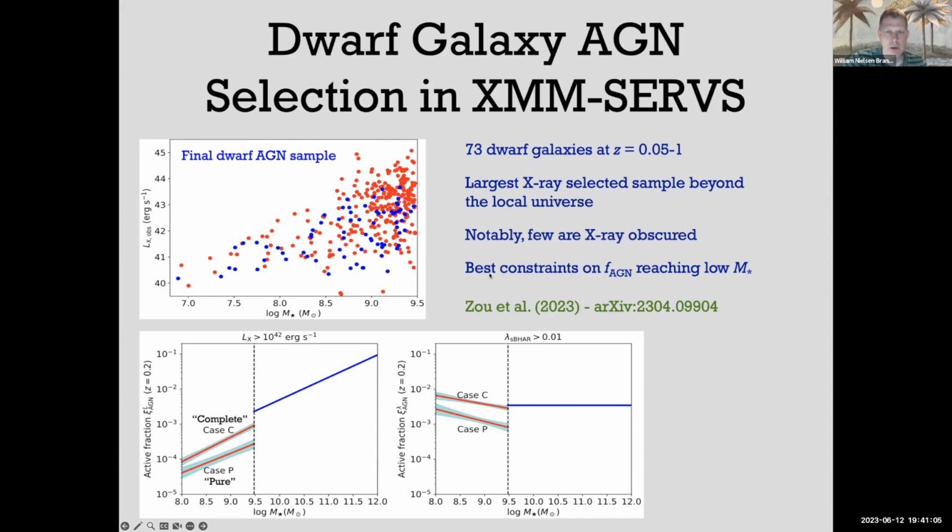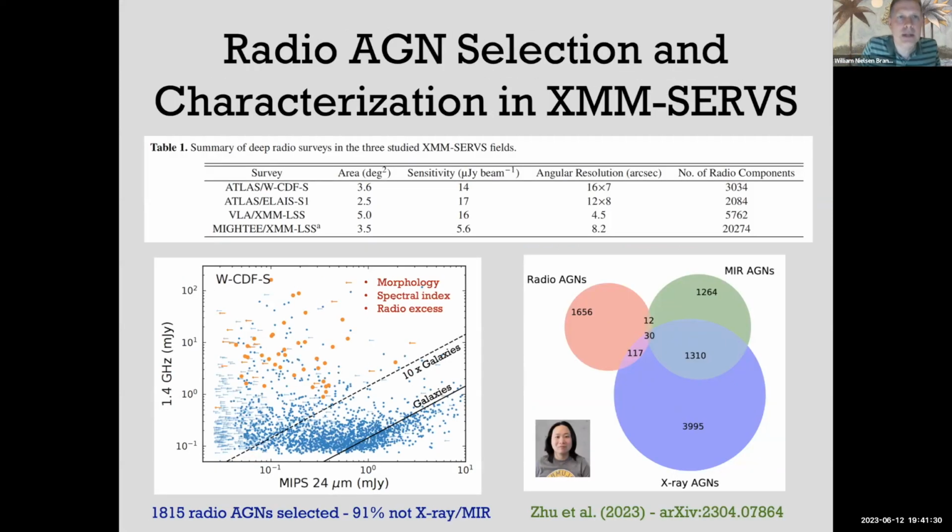And we also have utilized these data to set the best constraints upon the AGN fraction, reaching down to very low stellar masses. You can see Fan's paper for details, but here are plots showing the active fraction and how that depends on stellar mass for either luminosity-based criteria or Eddington ratio-based criteria. Okay, and then I also want to mention that Shifu Zhu, who has done a lot of work on radio AGNs in my group, has performed radio AGN selection and then comparison with the X-ray data.